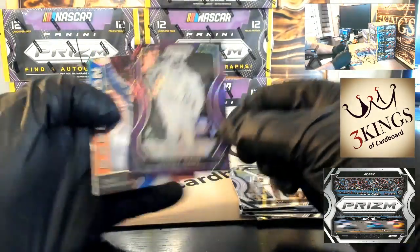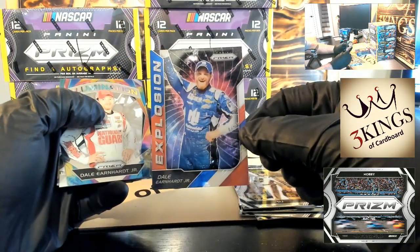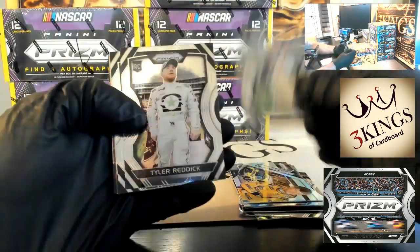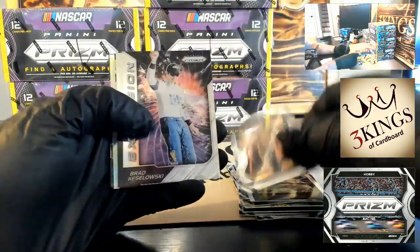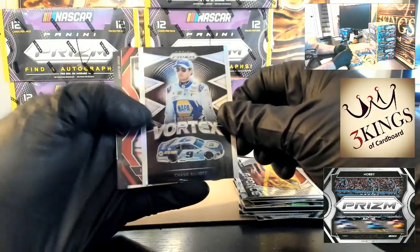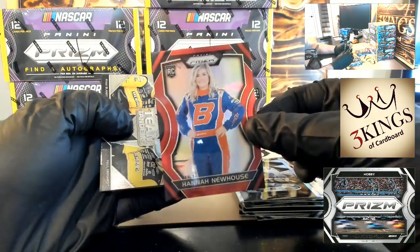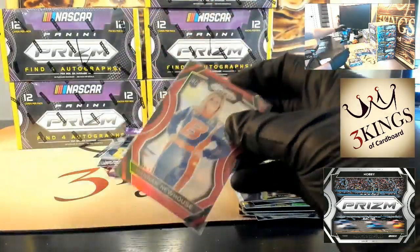Harry Gant, Purple Flash. Red, white, and blue, Dale Jr. Explosion. I see some gold. Corey had a nice case of this the other night, it looked like. Or a nice six boxes. Chase Elliott, red, Hannah Newhouse rookie. Number 12/75. Should have one more auto, I believe.